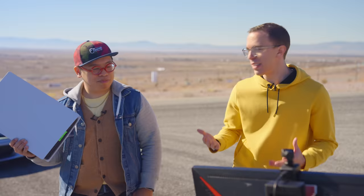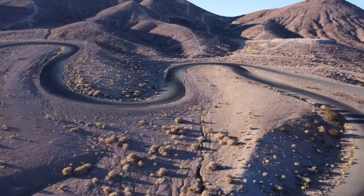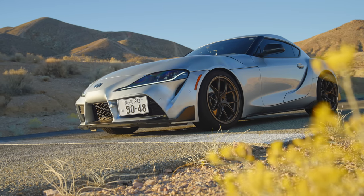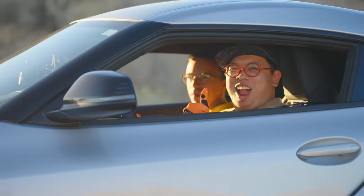Now, we've gone through great pains to make this legitimately as accurate as possible. So we are here at Willow Springs, specifically at the Horse Thief Mile, which is a track which has been faithfully recreated inside of Gran Turismo 7. On top of that, we're going to be using Ken's Supra, again, something that he has heavily tuned to be exactly the way that he has actually got his car here.